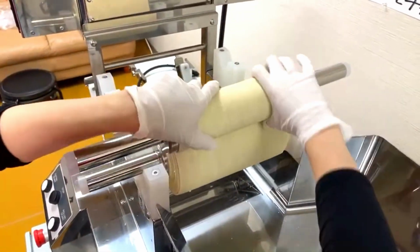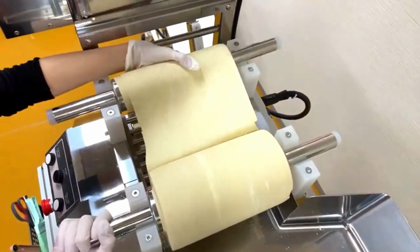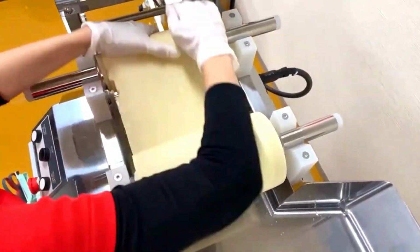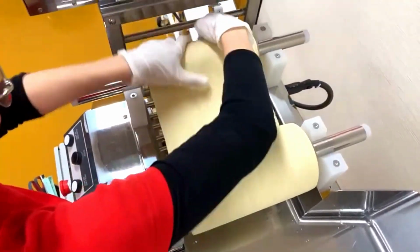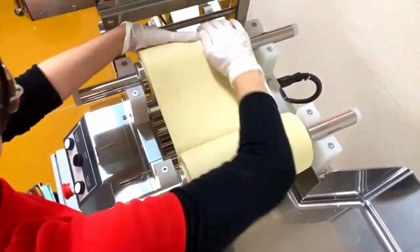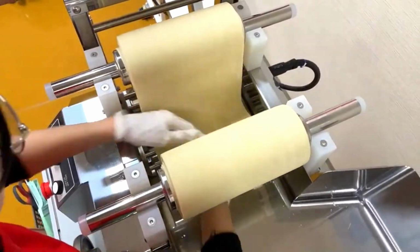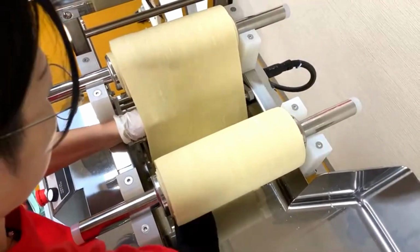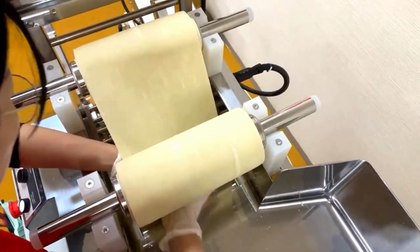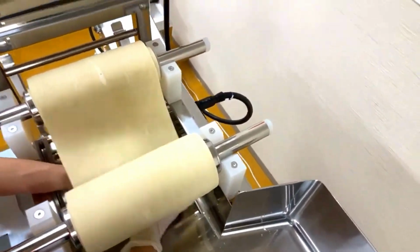And the next step we're doing is a combining process. Because this dough is still weak and fragile, it's easy to break, but we want to make it stronger. To do that, we separate it into two sheets of dough, and then combine them through this set of rollers.